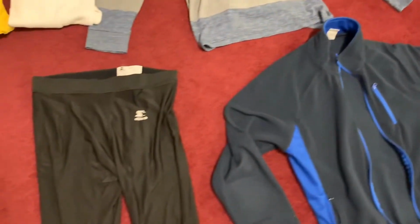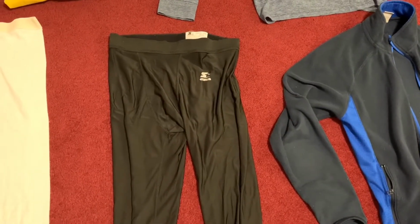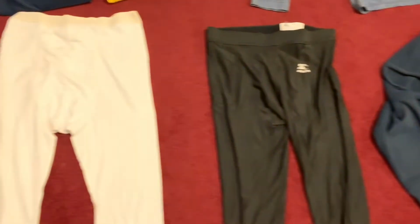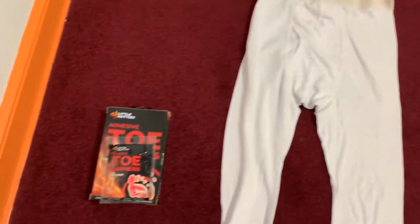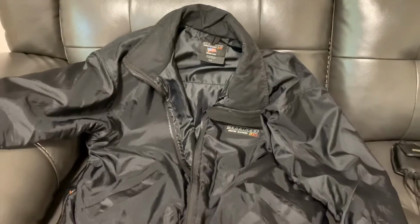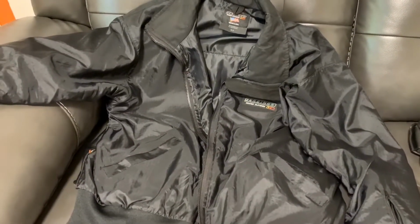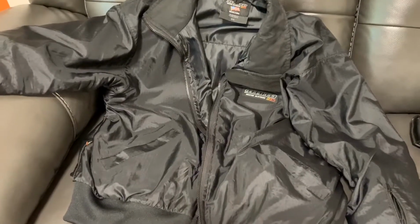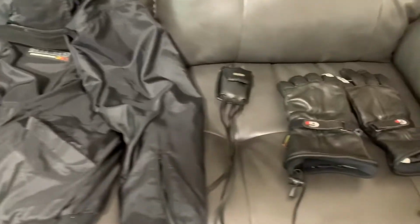And even for the lower garments, I have the Under Armour type lower garments, as well as thermal top and bottom, and definitely the Little Hotties toe warmers. So getting back to the heated jacket, as I said, it allows you to extend your riding season, and it's definitely fantastic to keep the warmth in, and you don't have to worry about actually feeling cold on a ride.